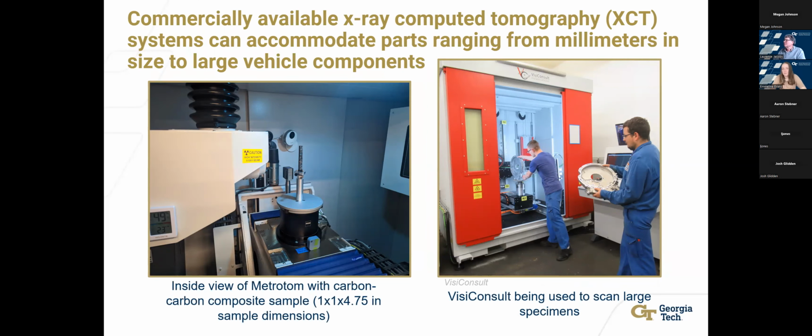Like I mentioned before, this is already commercially available, and depending on the system, your part, its geometry, and the material, you can accommodate parts from very, very small to very, very large. Most of what we work with are these small samples. They're usually about 1 centimeter by 1 centimeter, or up to 1 inch by 1 inch at the largest in cross section, and then in varying lengths. But you can also put vehicle components in some of these larger systems. Your resolution might not be as fine, but you'll still be able to see inside the part and be able to image defects. So if you can move to the next slide.